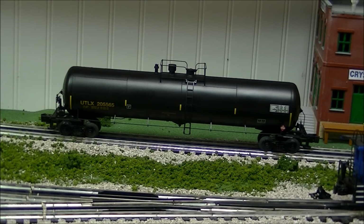Type F double shelf couplers have been used on other equipment. Railroads have been putting them sometimes on coal cars and stuff like that. But tank cars must have it. It is mandated. Not a lot of people know that. I will show you a photo of a Type F double shelf coupler right now.